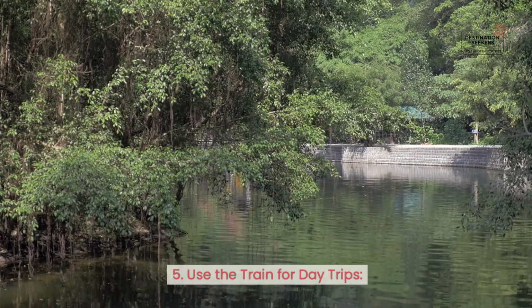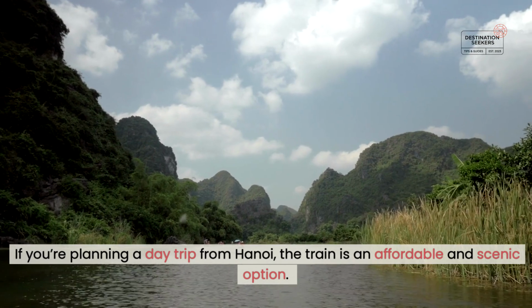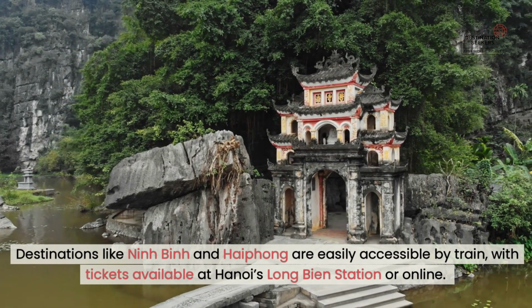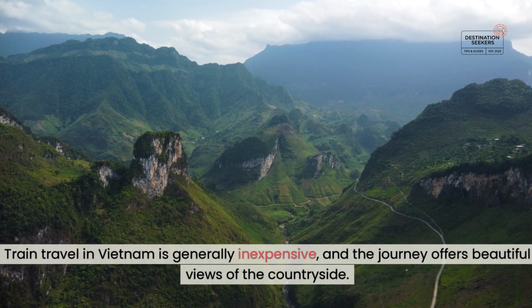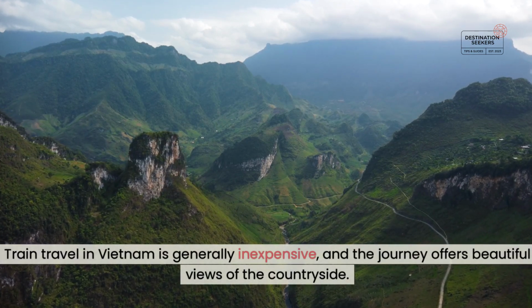5. Use the train for day trips. If you're planning a day trip from Hanoi, the train is an affordable and scenic option. Destinations like Ninh Binh and Haiphong are easily accessible by train, with tickets available at Hanoi's Long Bien station or online. Train travel in Vietnam is generally inexpensive, and the journey offers beautiful views of the countryside.